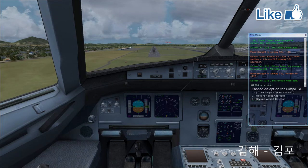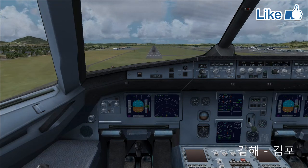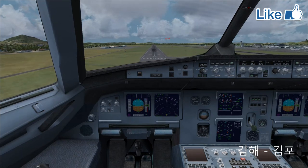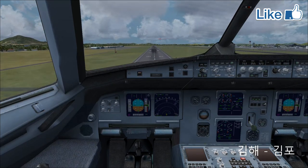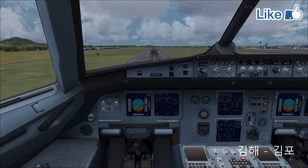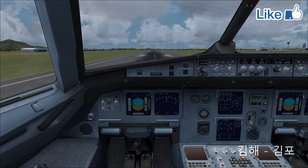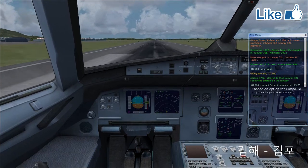Minimums. 560, go around. Going around, Oscar 560. 100. Asiana 8706. 50. 40. 20. 10. Runway. Oscar 560. Contact.